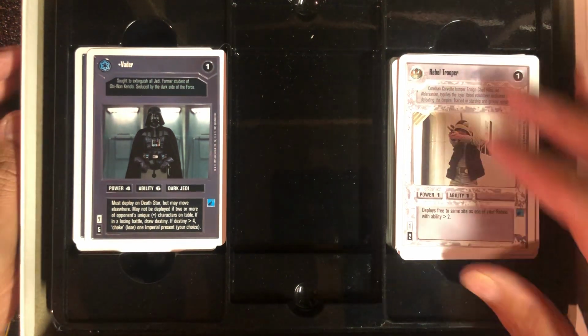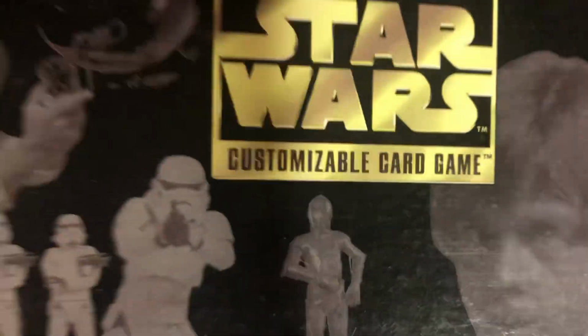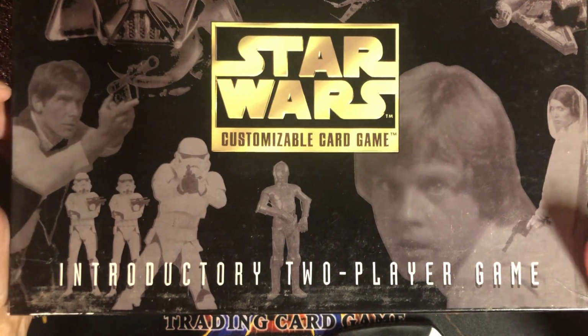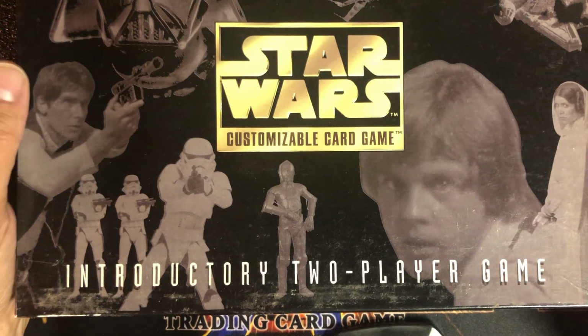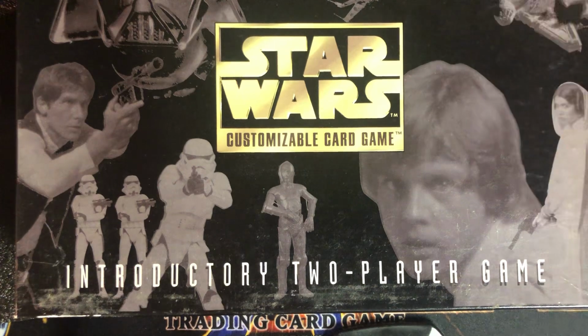So really cool game, really interesting. I just thought I would show this one off because it's one that I don't think I've talked about on this channel in a while, and it's kind of fun. I just remember buying this at Walmart when I saw them. I'm like, Star Wars, that's cool. I ended up buying some other, a longer one that came with booster packs, and they gave it a shot.